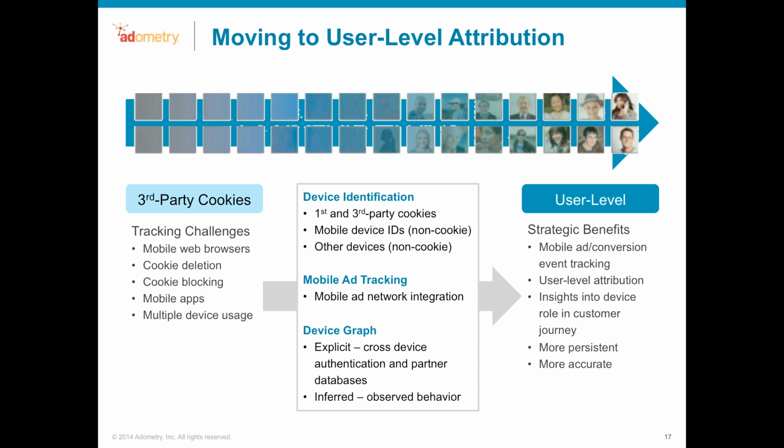So really the approach to solve this problem is kind of threefold. One is device identification, so using multiple technologies to uniquely identify devices. So bringing in first-party cookies to get past some of the blocking and deletion issues, bringing in mobile device IDs, the ad IDs that are being implemented by Google and Apple, as well as starting to track other devices such as set-top box data, et cetera. So this will continue to proliferate, ultimately finding mechanisms to identify unique devices.